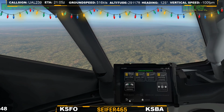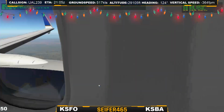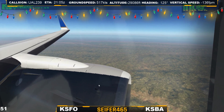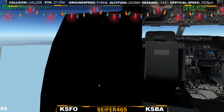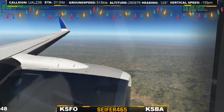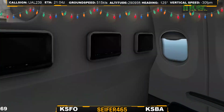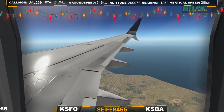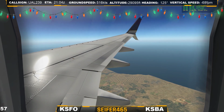Let's do this descent speech. Gentlemen, as you can see, we are descending. Seatbelt sign is on. If you happen to be up and about, please return your seat. Keep your seatbelt fastened for the flight. On behalf of the flight crew, we appreciate you being with us today. Wish you a very safe and pleasant journey to your final destination. Hope to see you back here with us soon. Thank you.